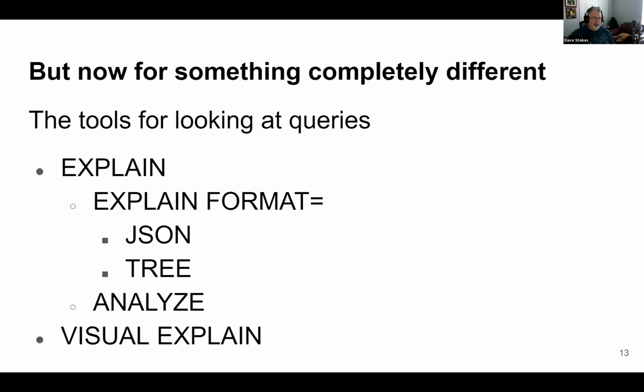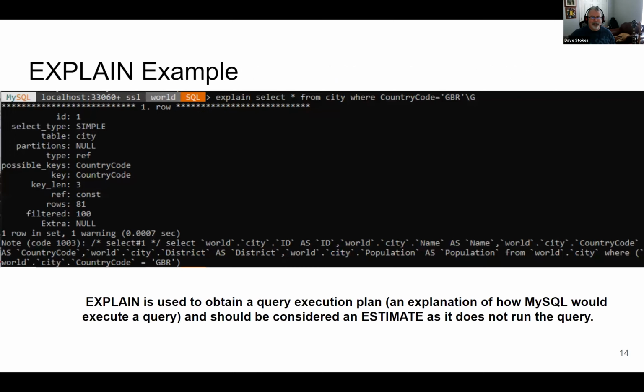Now, of course, to make this even more complicated, we have lots of different varieties of explain, just to make your life more interesting. So let's take a look at some of those. If we run explain by itself, in this example, we have a simple query. We're going to select wildcard from the table city where the country code is equal to Great Britain, or GBR. And I prepend explain here, put in the \G instead of a semicolon, which prints it out vertically instead of the tabular format. And it comes out and gives me some information.